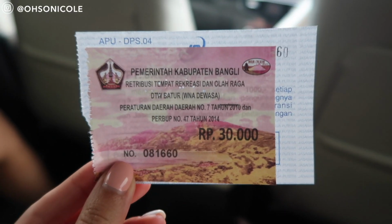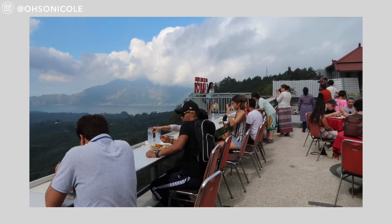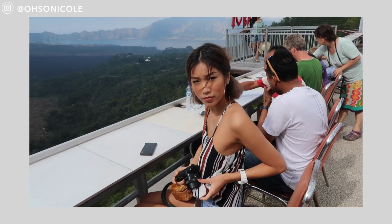Oh, it smells so good. And it's a buffet here, and I forgot the price. I think they said 300,000. I'm not sure, but to enter this area was 30,000 and then the restaurant is separate. Wow, this view is amazing. Oh my gosh. Wow. And here is our view.